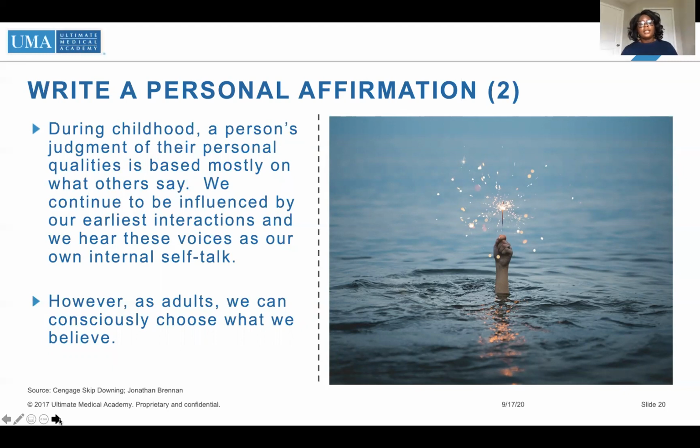Now, what's interesting is I love how the book talks about during our childhood, a person's judgment of their personal qualities is based on mostly what others say about us, right? So usually when we're little, people will look at us and just from their external experiences with us, they'll say, "Oh wow, you're so smart," or "Oh wow, you're more artistic, but you're not really good at math," or people will say things about us based on what they see and based on their experiences with us.